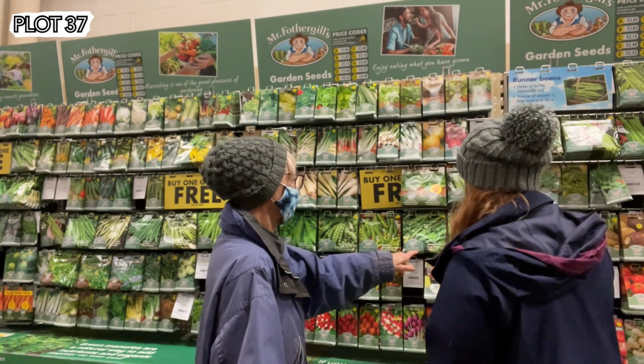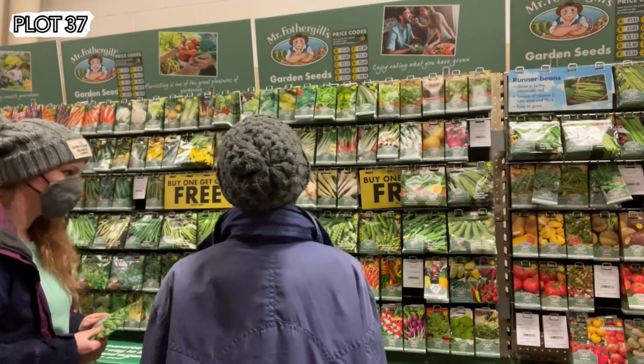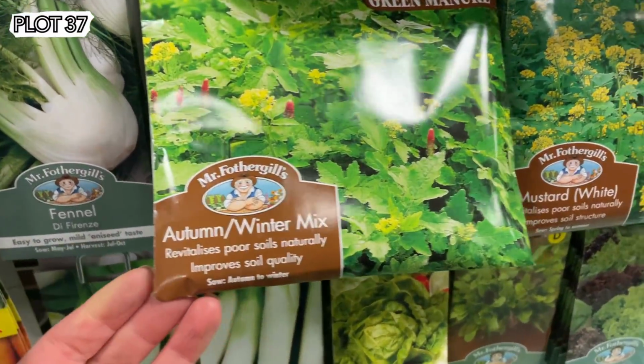So I think I'm going to grow sugar snaps instead of Monge 2 this year. That's the idea anyway. And the other thing I'm after is field beans. So let's see if we can find any green manure. Well, here's some, but no field beans.